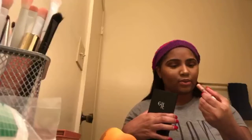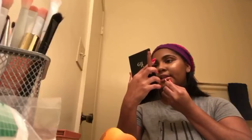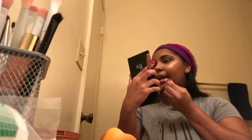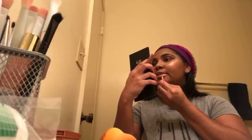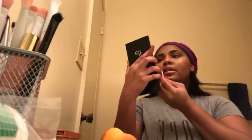And this is Rose Gold, I believe by Wet n Wild. It's rubbed off and the top broke. But I believe this is a metallic shade from Wet n Wild, which is mostly like a gloss. And I love adding this to most of my looks. I really do. What is that?